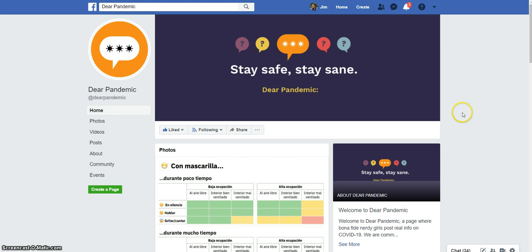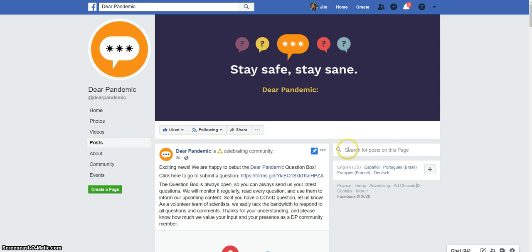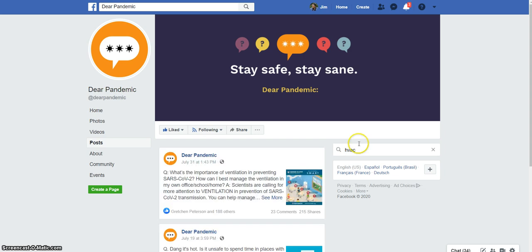First, we'll look at classic Facebook, which is the one that everybody has had for the past few years, and then we'll take a look at the new Facebook that we'll all be switching to in September. So here's our home page, and we go to Posts, and right here is a nice search box. So I'm going to search for HVAC because I've noticed that's something people have had questions about.